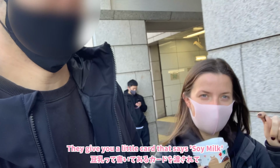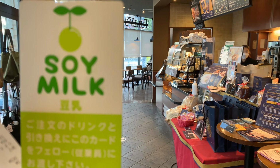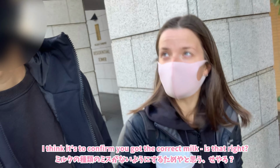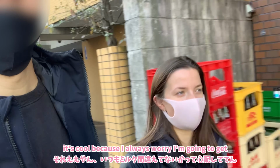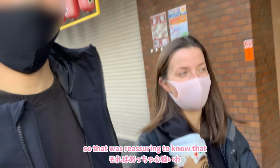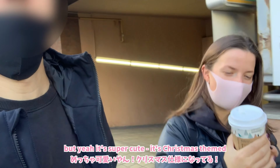They give you a little card that says soy milk, and then when you get your coffee, you give it back. I think it's to confirm that you got the correct milk. Is that correct? Maybe. It's cool. It was good because I always worry that I'm going to get regular milk and then it's going to ruin my day. So that was kind of reassuring to know that you give it back and they're like, yep, it is soy milk. So that was nice. But yeah, it's super cute.